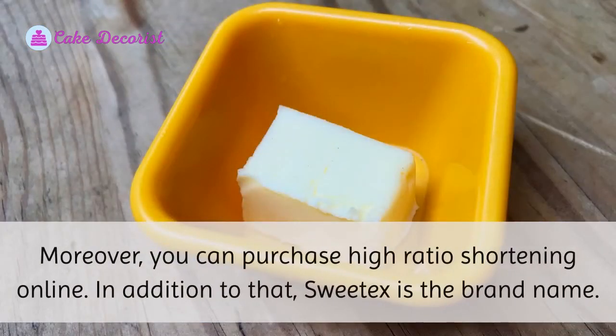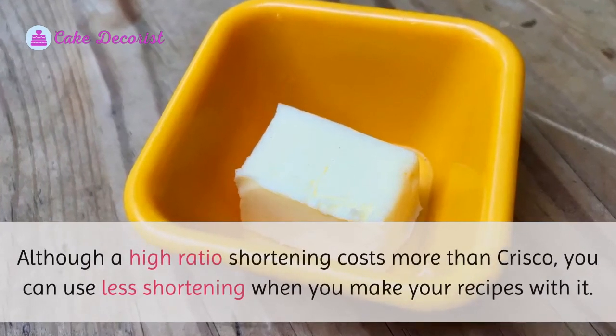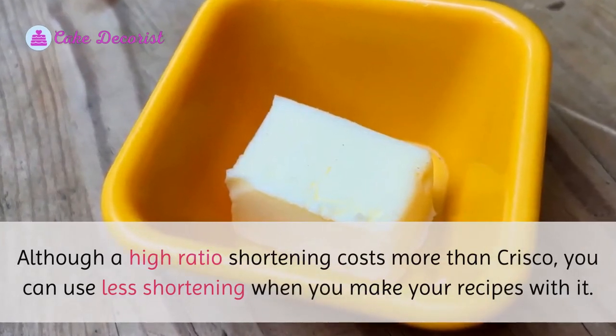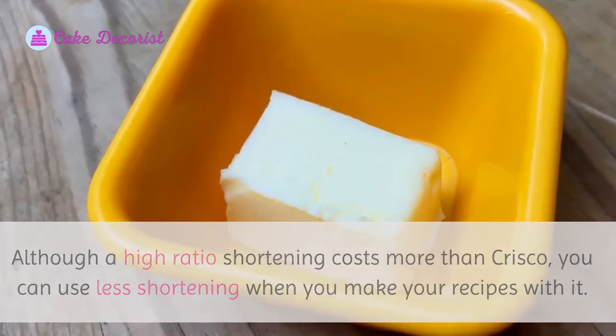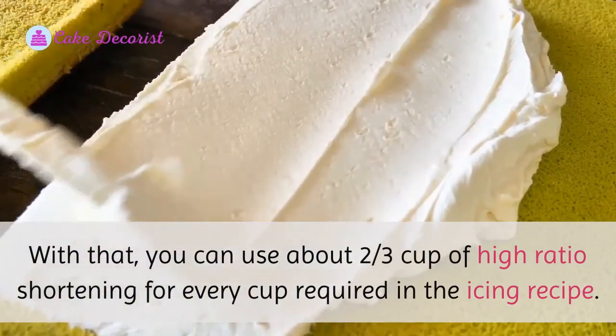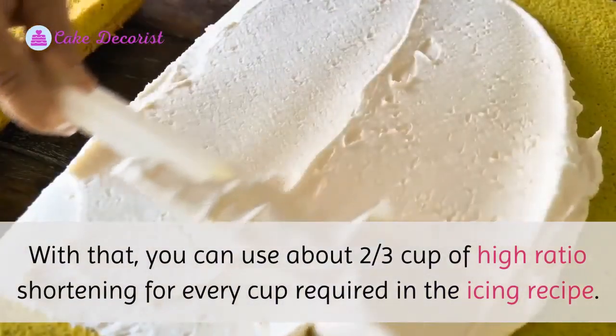Moreover, you can purchase high ratio shortening online. In addition to that, Sweetex is the brand name. Although a high ratio shortening costs more than Crisco, you can use less shortening when you make your recipes with it. With that, you can use about 2/3 cup of high ratio shortening for every cup required in the icing recipe.